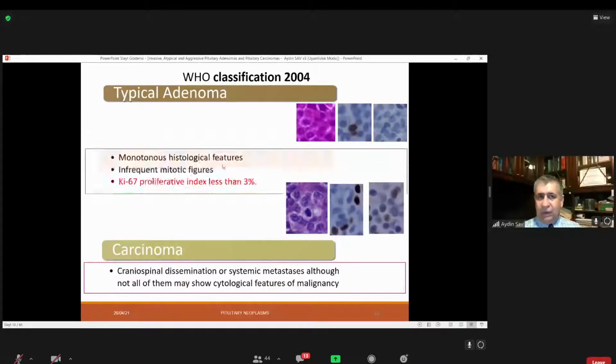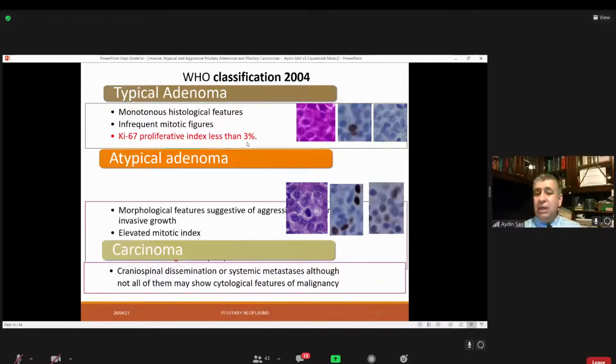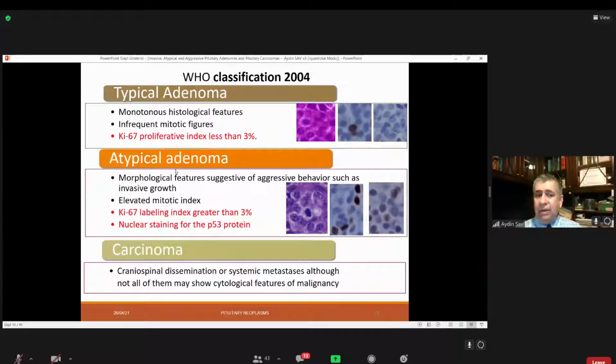Now, while looking at all these, a typical adenoma is described as having monotonous histological features with infrequent or nil mitotic figures, and the Ki-67 proliferative index should be less than 3. In the case of the atypical adenoma, just look at the ones in bold and red. There should be a Ki-67 index which is more than 3 and nuclear staining for P53. In that case, you can call this lesion an atypical adenoma.